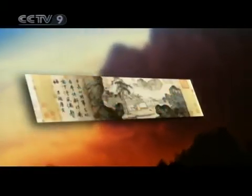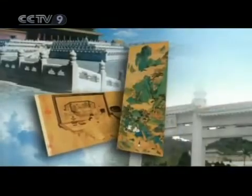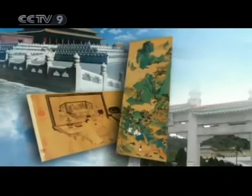These paintings, conserved on both shores of the Taiwan Straits, recreate together ancient China's scholarly tradition as well as its intimate and harmonious relationship with nature.